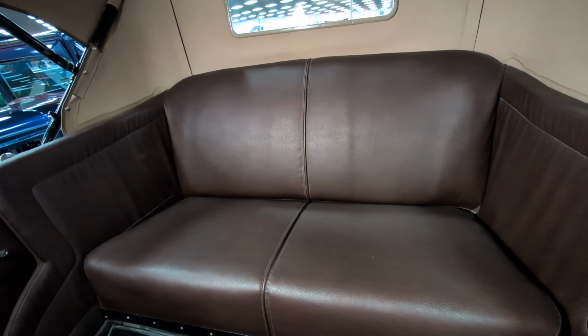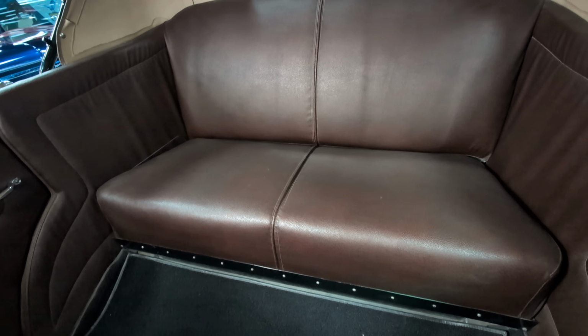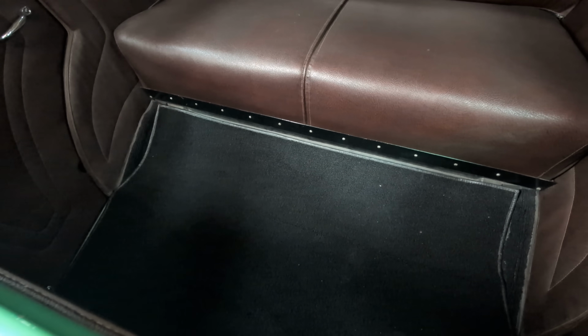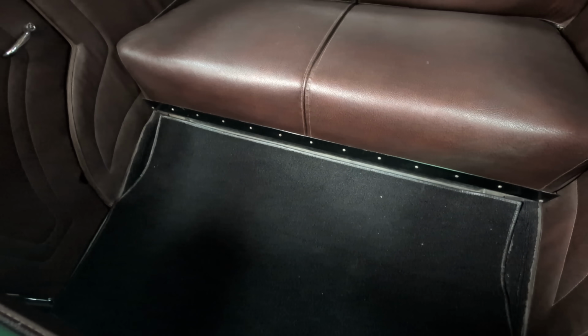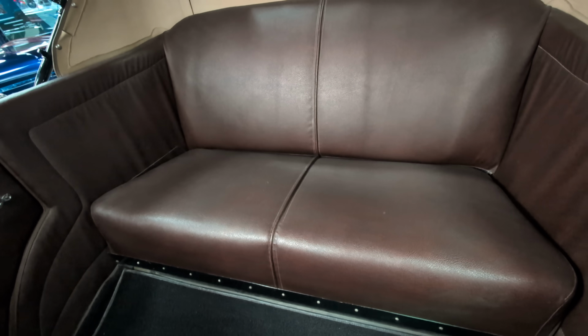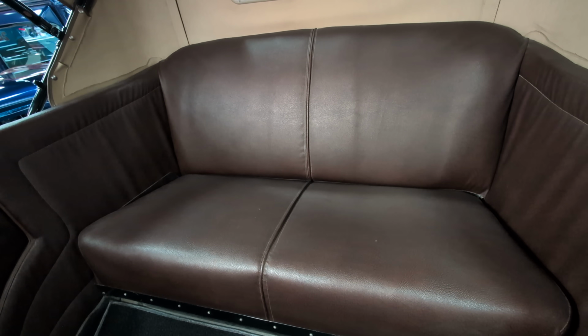By the way, tons of room in the back of this Phaeton version. Look at the leg room. I mean, it just kind of goes on and on. But you have to remember, there was no official trunk like we're used to. So anything you were carrying, you would have to stick in the back, supposedly with your passengers as well. So having extra room back there was really important.